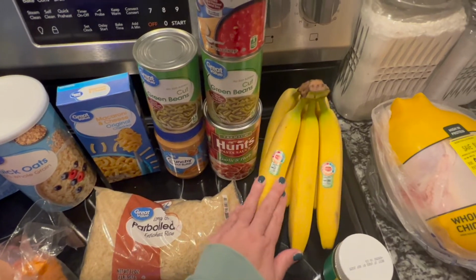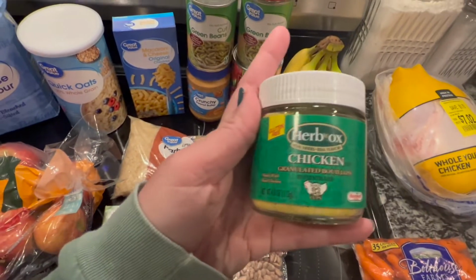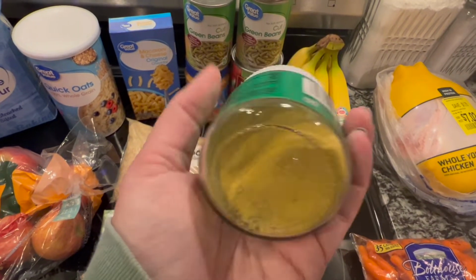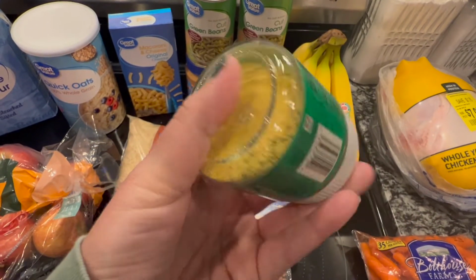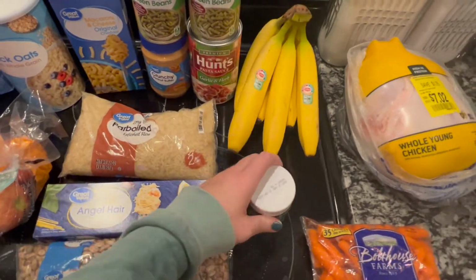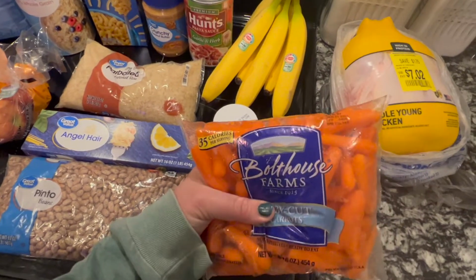I got some bananas, 6 bananas. Then I got this bouillon. Instead of the cubes, I got just the granulated powder. And this can go in so many other dishes other than just chicken stock. It gives a lot of flavor. So that's going to be my seasoning a lot. I got some baby carrots.